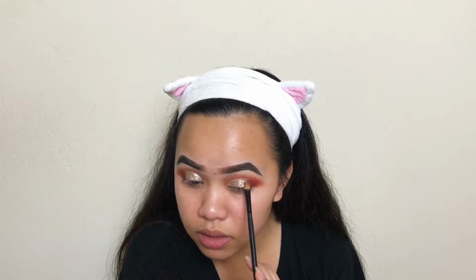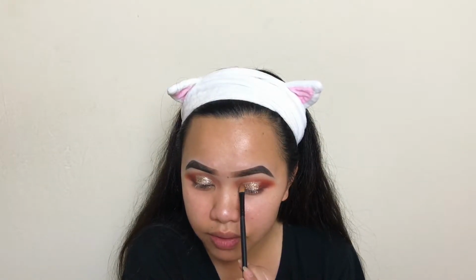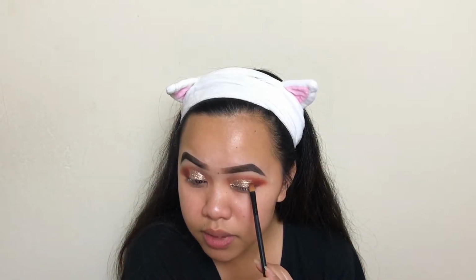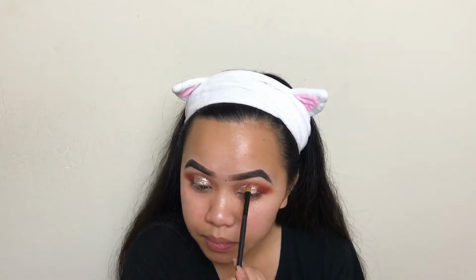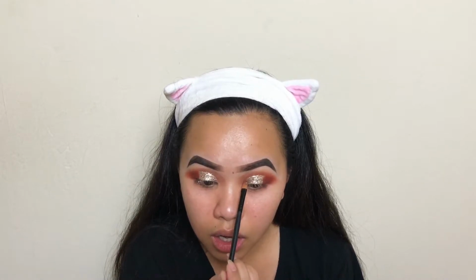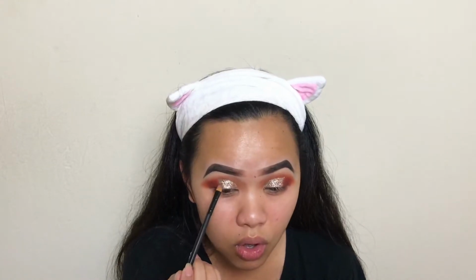So I'm only doing little by little because I don't want a lot of fallout on my face. But I mean, it shouldn't matter because I don't have foundation on just yet. But you know, less mess to clean up. Oh, I'm in love. I don't know if you guys can see, but this is so beautiful.